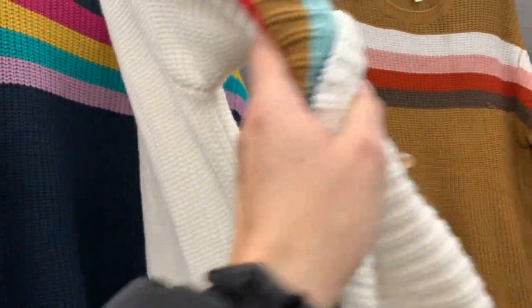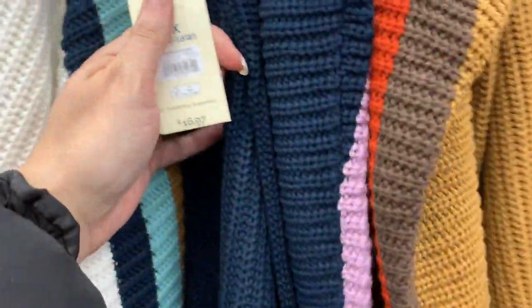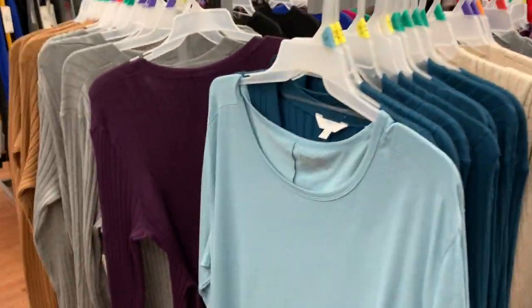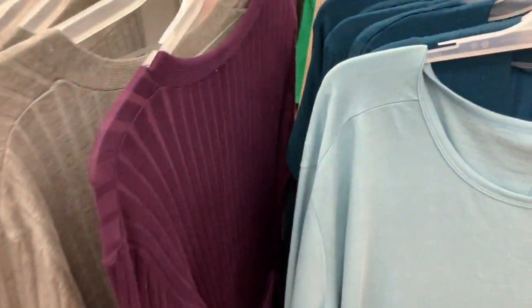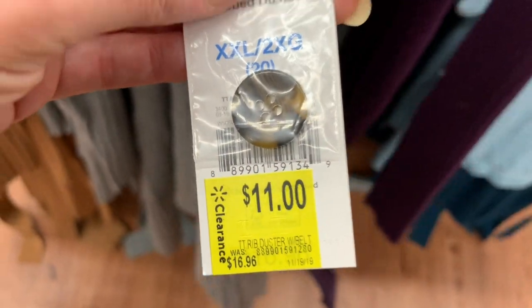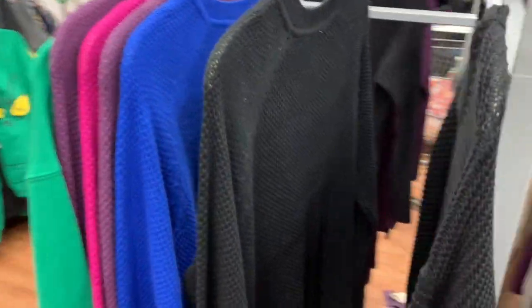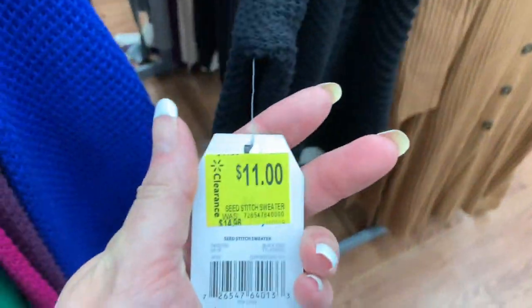These sweaters are cute. These are $16.97 and they are all plus size. We have another rounder of plus size dresses, I think. Dresses? Yeah, little knit dresses for $11. And some sweaters, also for $11.